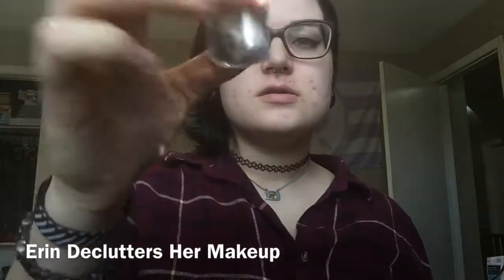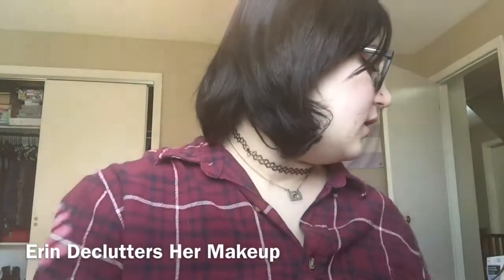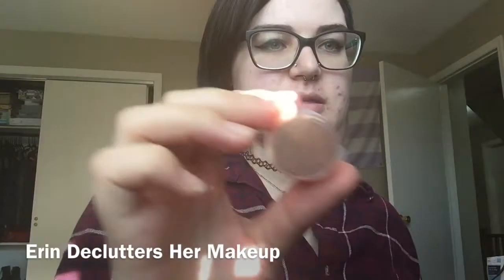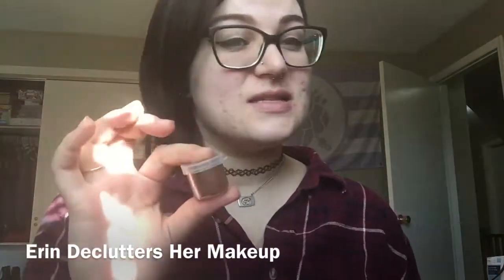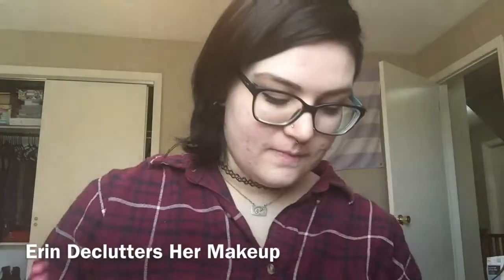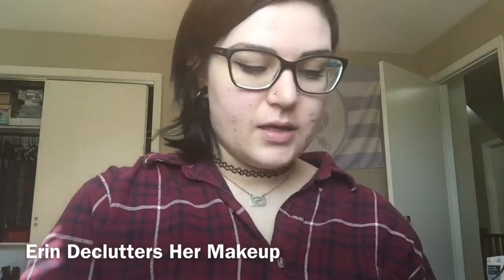I don't use them. So this was, I want to say Carbon, the black one. This, I don't remember what it's called. And this was Woodwinked. And I actually repurchased this because it's my favorite eyeshadow of all time. Alright, couple more. This brush. And then finally a couple more lip products.